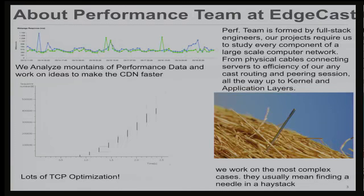Here's what my team does at AnyCast. We're a bunch of full stack engineers that look at mountains of performance data, and we try to come up with ways that we can make the CDN faster. Basically, we're up against what Einstein predicted, right? We can't go faster than the speed of light. We're coming up with different ways to deliver the objects faster.